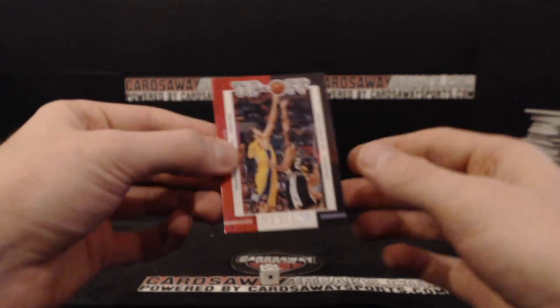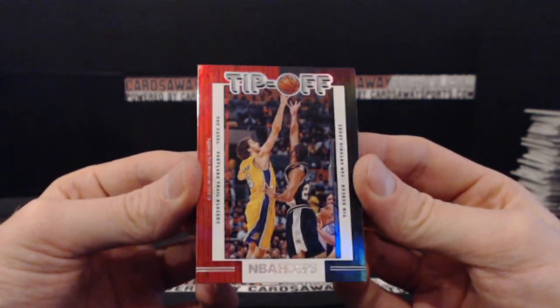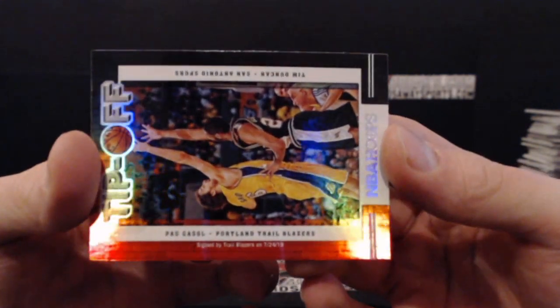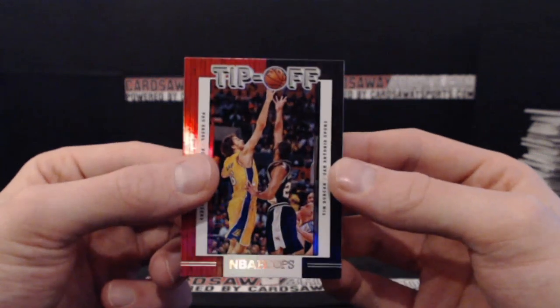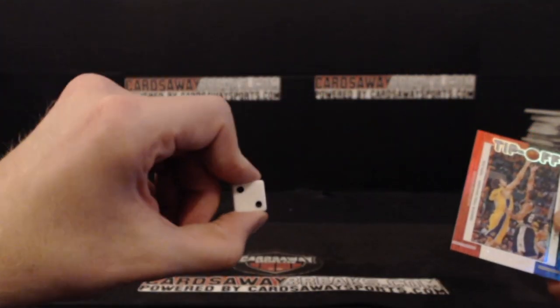And the last one is the Lakers versus the Spurs. Throwback. Actually, Blazers. Pile on the Blazers there. So Blazers versus the Spurs. And it will be the Blazers, Mr. Pau Gasol.